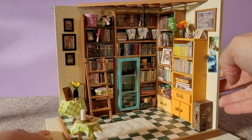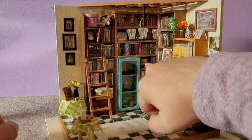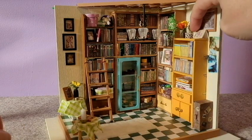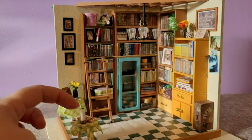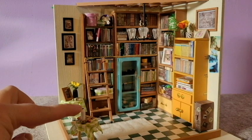Those are separate from the set, and both this candle and that candle contain real wax. So in theory, if I wanted to, I could light this and it would burn. This little candle is a bead with a piece of string stuck through it, and then the top is just painted black to make it look like the candle had been burnt.